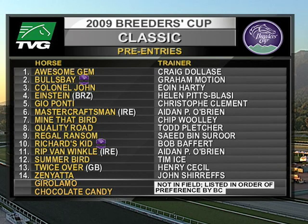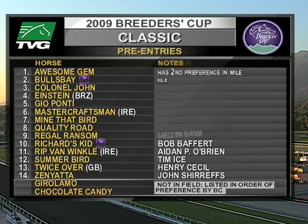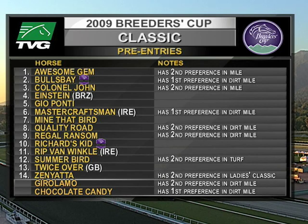Here are the pre-entries for the Classic, with Zenyatta getting the most attention of these pre-entries. There's no question that drawn on the outside. These, of course, are in alphabetical order. Entries will be taken early next week, and John Sheriff's all eyes will be on him and her when she works tomorrow morning at 8 a.m. at Hollywood Park. We'll get more into that later. Rip Van Winkle is coming from Aidan O'Brien, looking to give him his first win in the Breeders' Cup Classic.